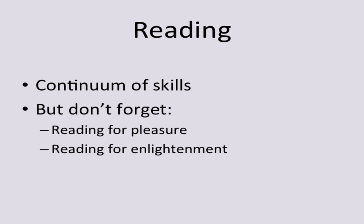Whatever guides instruction, standards, a textbook scope and sequence chart, or some combination, reading instruction involves moving students from very simple letter and word recognition toward sophisticated understanding of complex texts. Good instruction across this continuum emphasizes the lifelong pleasure and enlightenment that reading can provide.